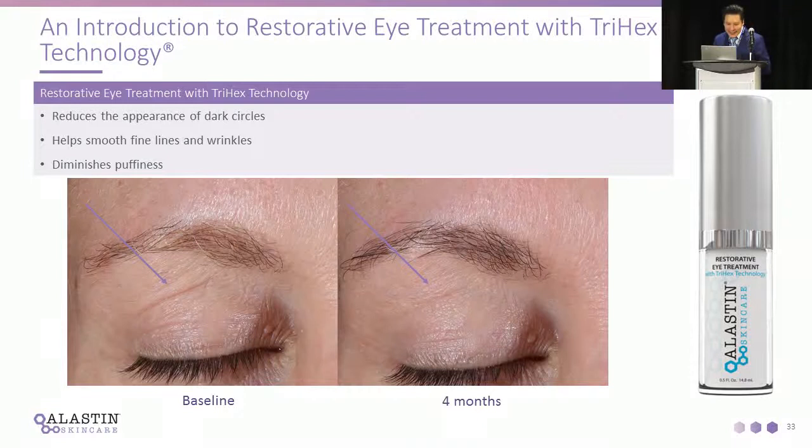All right. Next one we're talking about is the restorative eye treatment. Really good eye cream, not expensive, and it's really quite effective. It's won a ton of awards. So it decreases the fine lines, decreases the puffiness, and again, the skin just looks better. You get better results in terms of improving the dark circles after. So again, a lot of really good products from Elastin.